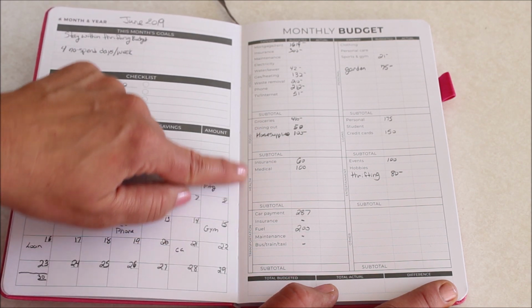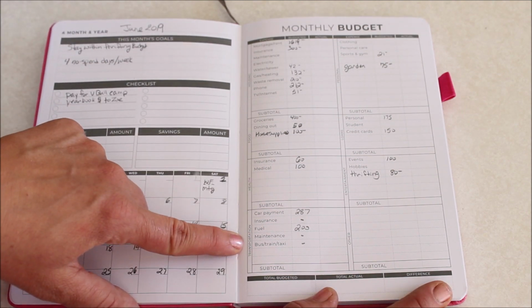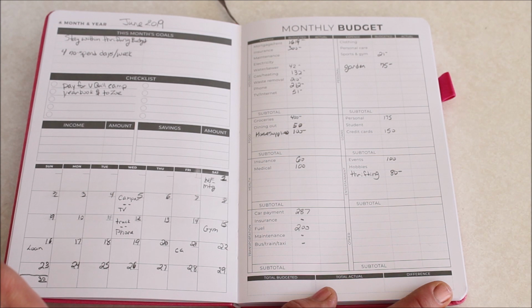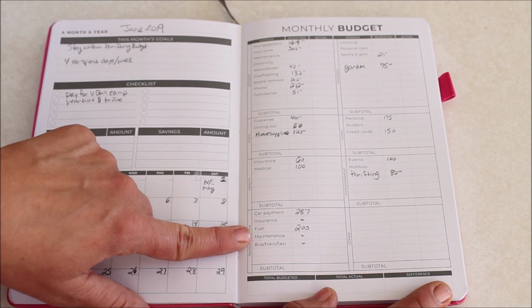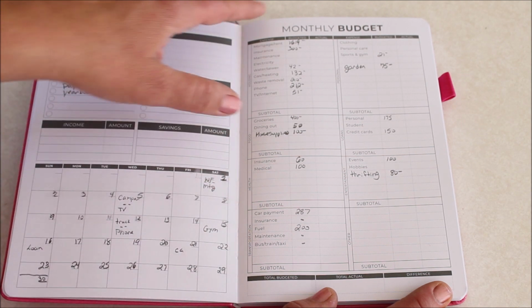In the health box, I have the insurance and a medical. In the transportation box, I have the car payment, the fuel, and that's it for those 2. We don't use the bus or the train. Very rarely do we have maintenance, and if that happens, it'll come out of savings.